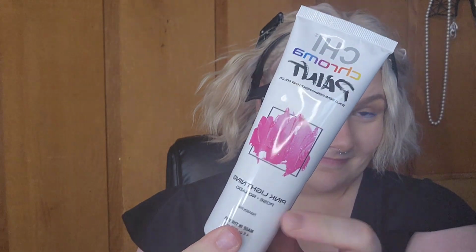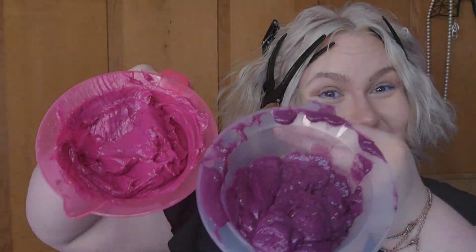Crazy sectioning hair look. Oh, I love this color. Deep breath.